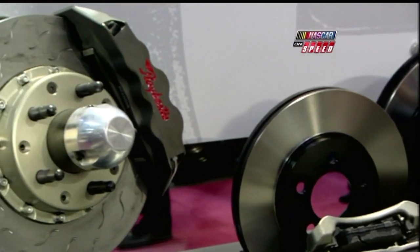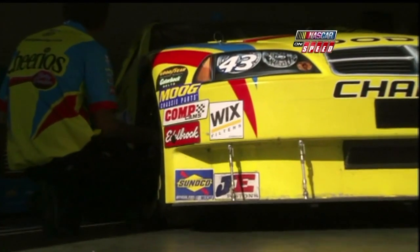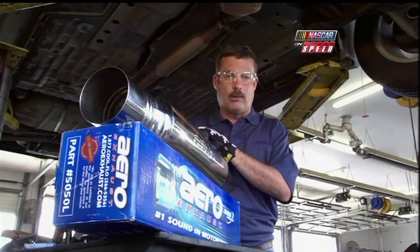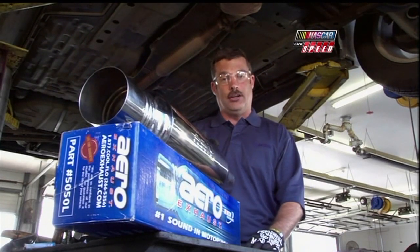NASCAR's Automotive Aftermarket Division enables automotive product suppliers the ability to reach NASCAR's large consumer fan base. You look at the number of Fortune 100 executives that are going to be in the garage area today entertaining customers, and you won't find that anywhere else in America, any day, any place. Performance mufflers from Aero Exhaust are going to make your car sound cool and make it run great.